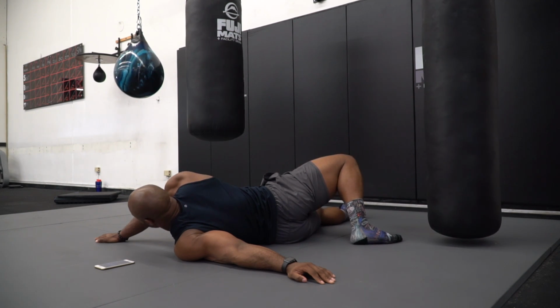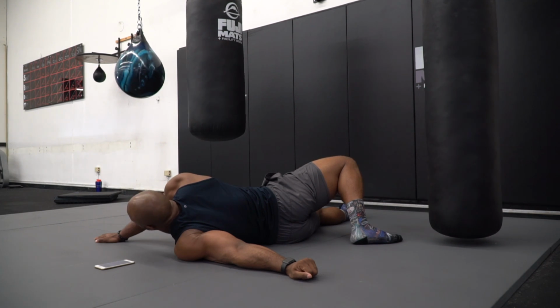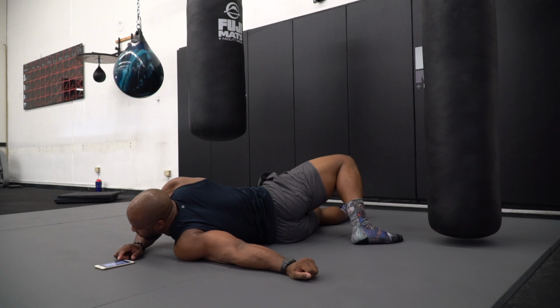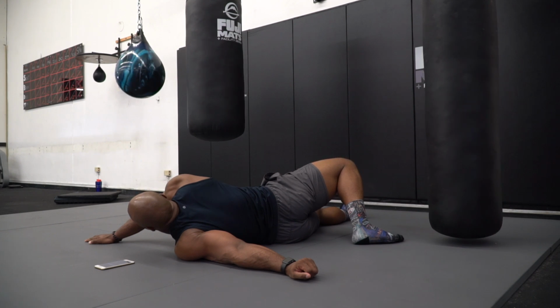It can be very strenuous, but at this moment in time, I really want you guys to focus on relaxing, focus on breathing in and out through your nose, because that's going to come into play a huge part as we get deeper and deeper into this routine when we head into our much more difficult stretches and mobilizations. So relax and hold this position for the next 30 seconds.